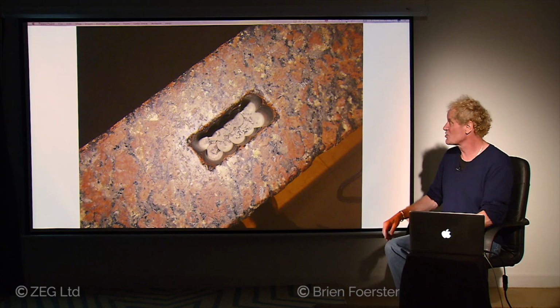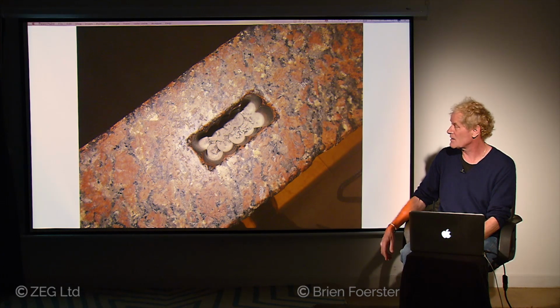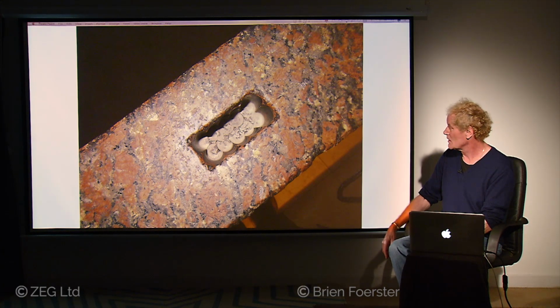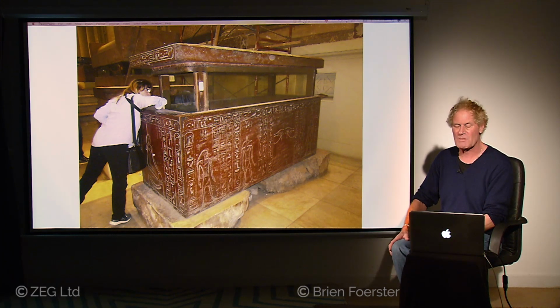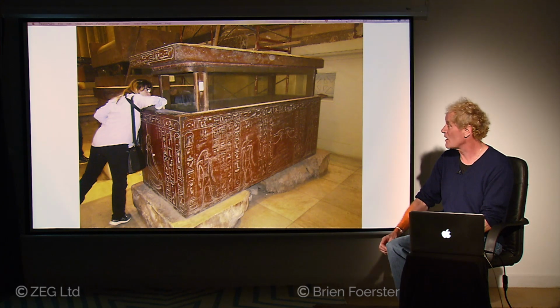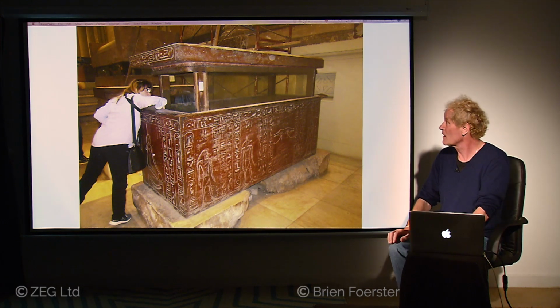Then we find plunge drill holes. Again, that technology was not invented until the late 19th century AD, cutting into the side of the top of a box made of granite. And then a quartzite box. Quartzite is metamorphosed sandstone and also has the hardness of 7 out of 10. And the lid, in this case, locks into the box. So that could only have been done using very advanced technology.